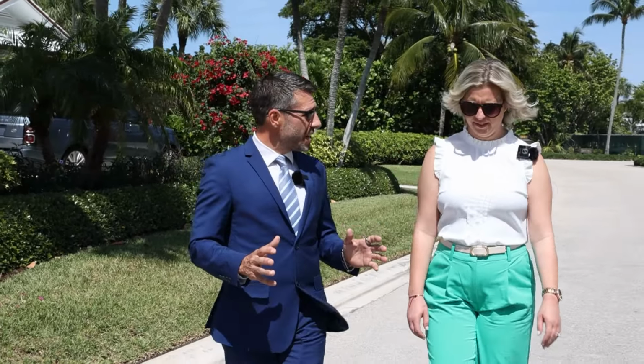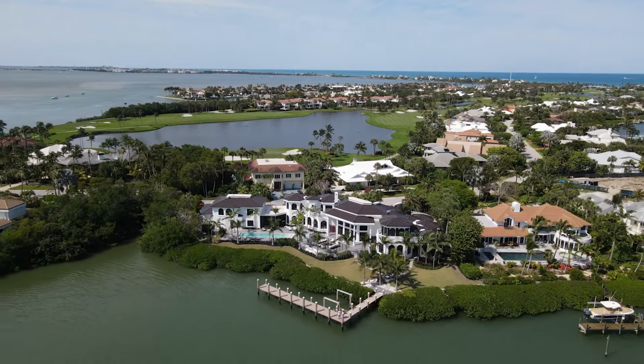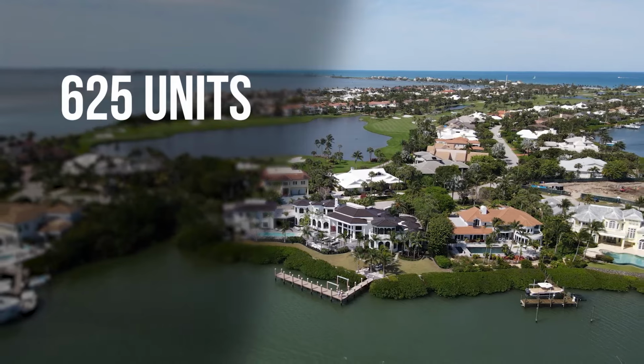Well, it's really cool. It actually goes back to like 1715, and that's where the Treasure Coast got its name, because the Spanish galleons ran aground and all their treasure came ashore. And those are back in like the 1800s. But actually in 1980, the Mobil Corporation came in and bought this whole piece of land, and they started to develop this property. Now what you have is 625 units in here.